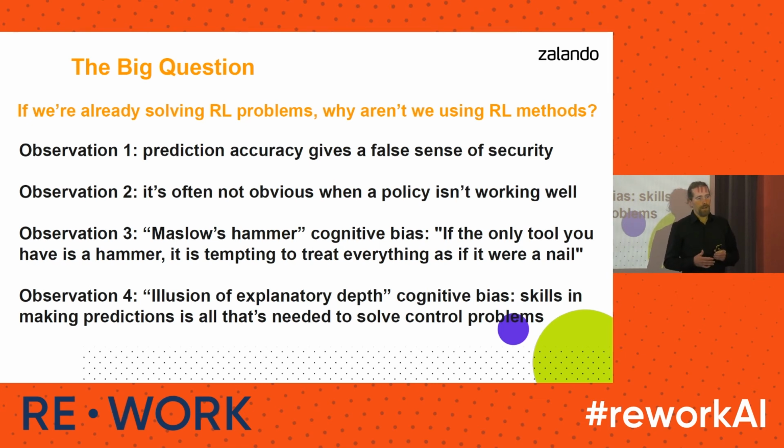And I know that when I was learning data science at university, I learned a lot about supervised and unsupervised learning. And since those are the tools I was given, when I went into industry, those are the tools I used. And since those are the tools we know, you also have this illusion of explanatory depth cognitive bias, which means that you think that skills in one area will be good at solving problems in another. You think, okay, because I'm good at predicting, I'll be good at control, but it's actually two different things.